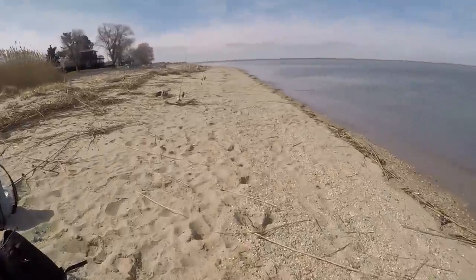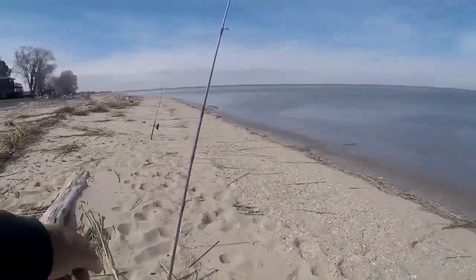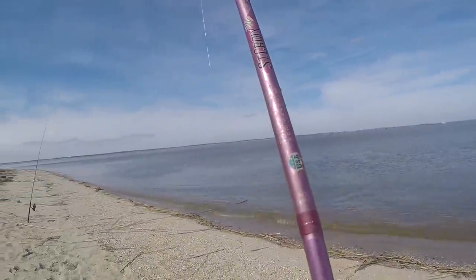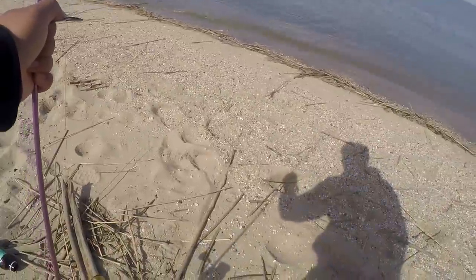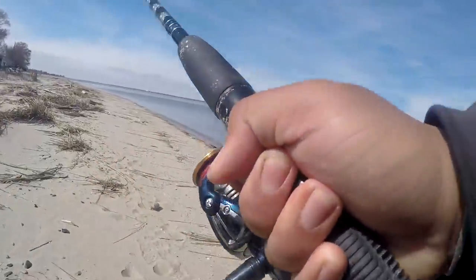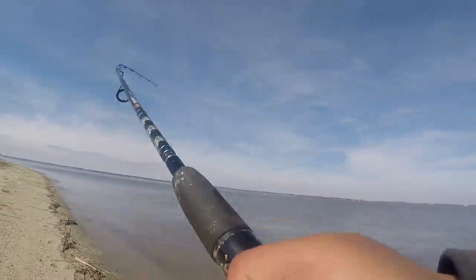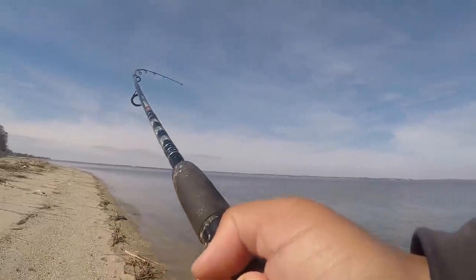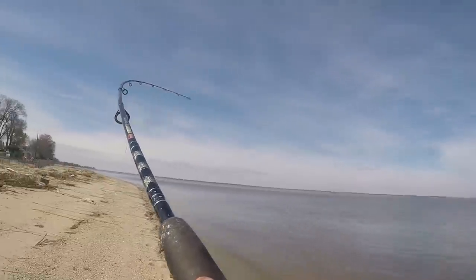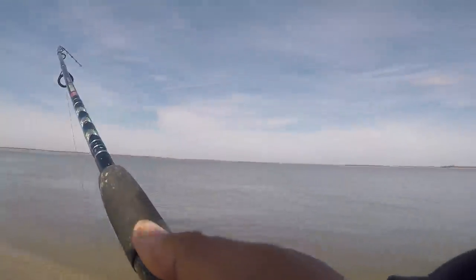Another perch bite. The perch are definitely out there. Getting perch hits on both rods now. Oh, there's no perch. There's no perch, man. I don't know what it is, but that was no perch, man. I think it's a catfish, though. Oh man, that was a nice, decent hit. Nice hit.